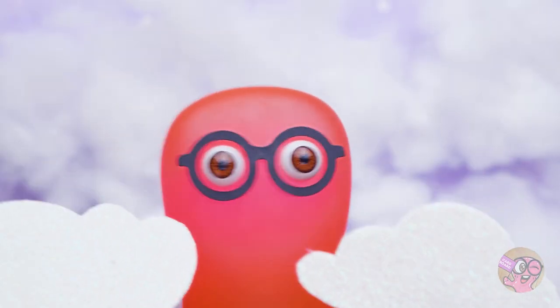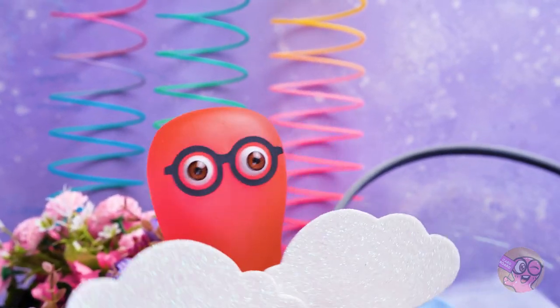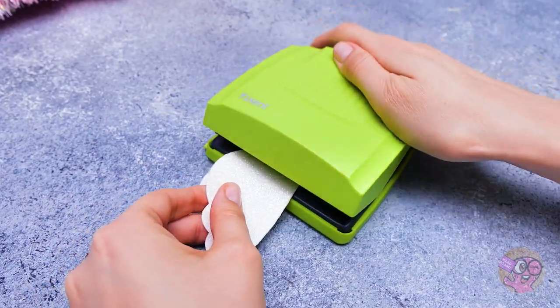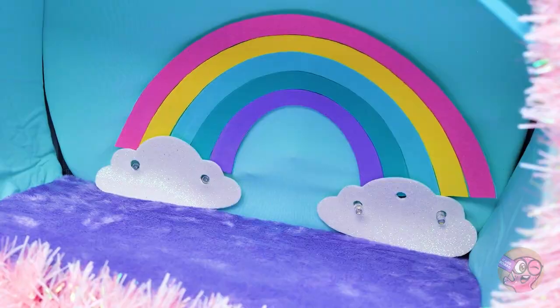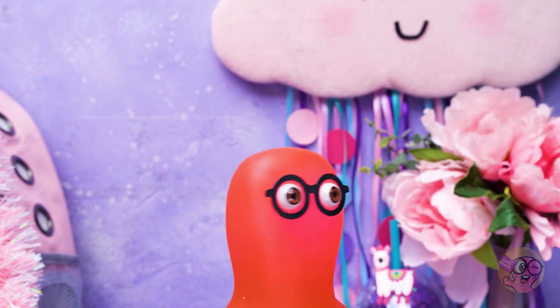I'm gonna decorate it with my favorite unicorns. Earthy Sammy, are you daydreaming? Hold on. I'll show you how to make glowing clouds. Make sure that the lights are squeezed into the holes. Oh, come on. Give me just a bit. A tiny piece from the back. No one will notice. Please.